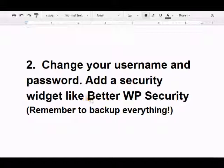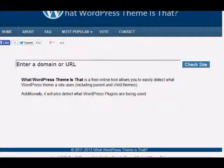Now, one of the ones that we recommend is one called Better WP Security. You still want to back up everything, but you want to add that security widget to help prevent hack attacks on your website. Now, the question is, can you trust every plugin, or how did they target you in the first place? Okay, here's how they targeted you.